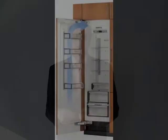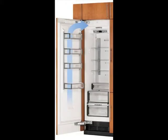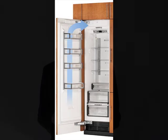This advanced food preservation system starts with the free-flow cool air system. As you can see, the free-flow air system allows for the circulation of refrigerated air throughout the body of the column and also the doors. Food items stored on the door will remain as cold as items on the interior shelving. Foods stay fresh longer, and temperatures are more evenly maintained throughout the interior of the system.